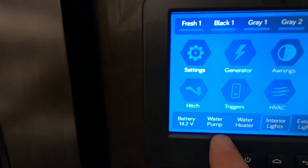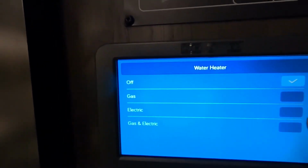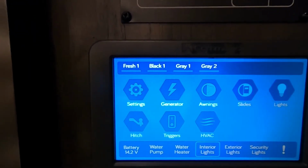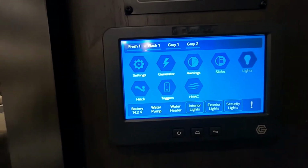HVAC, water pump, water heater. Turn on water heater here. Turn it on here if you're hooked up to gas. Turn it on here if you're hooked up to electric. Gas and electric there. Exterior lights, security lights. Control everything from here.